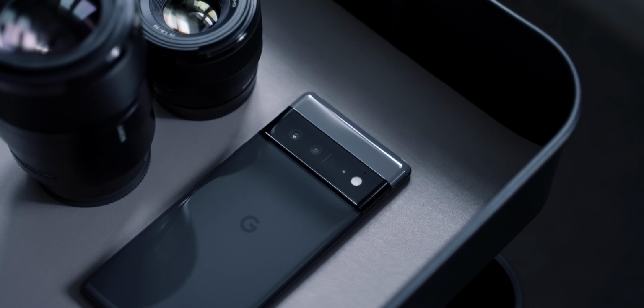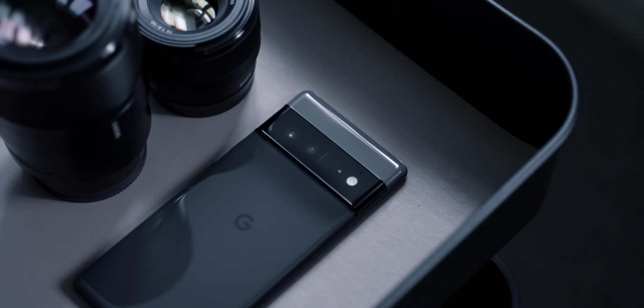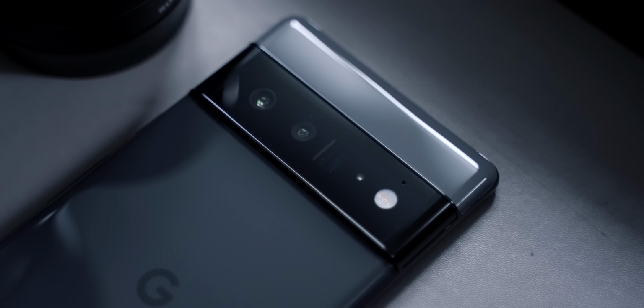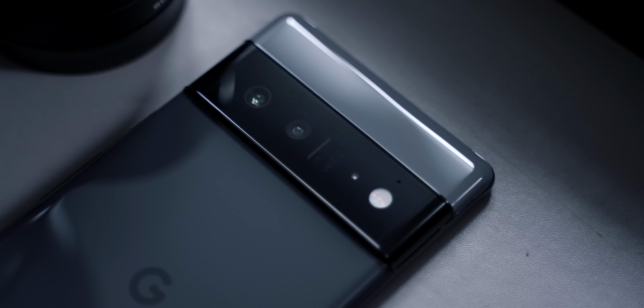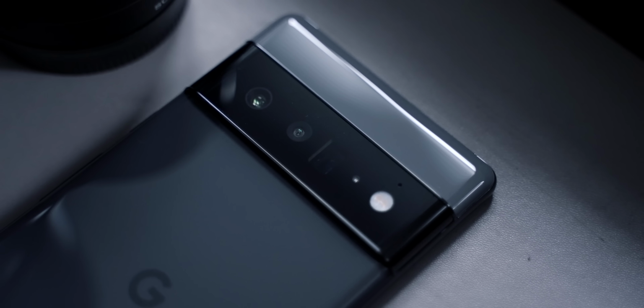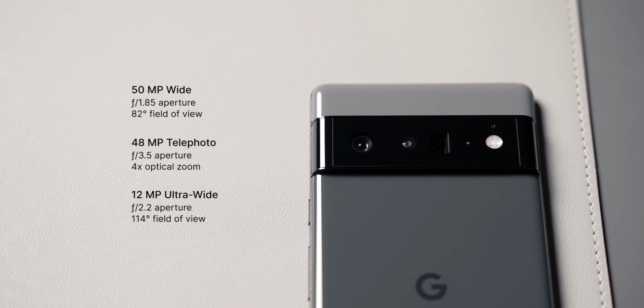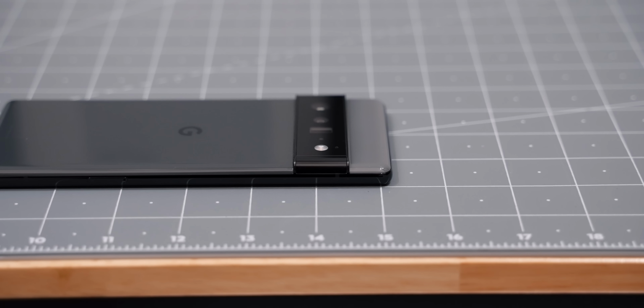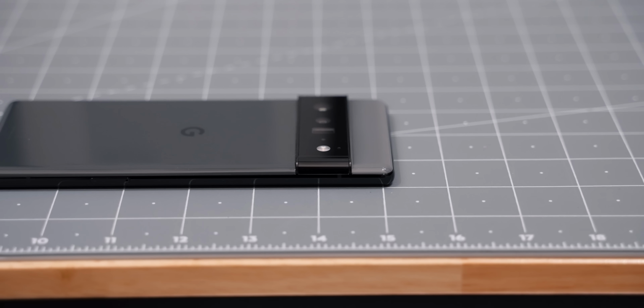The camera. So of course, one of the most anticipated features of the new Pixels are their cameras. Pixels are meant to be known for their amazing camera quality, so the expectations are high. This phone has a 50 megapixel main camera, a 48 megapixel telephoto camera, and a 12 megapixel ultra wide camera. Google even advertises that the 50 megapixel main sensor is able to take in 150% more light compared to the Pixel 5, which is definitely significant.